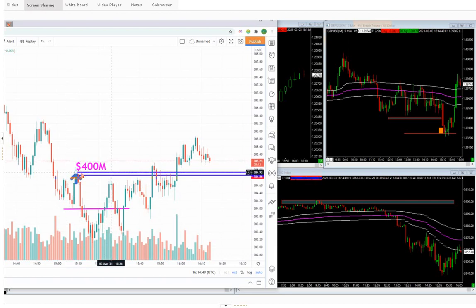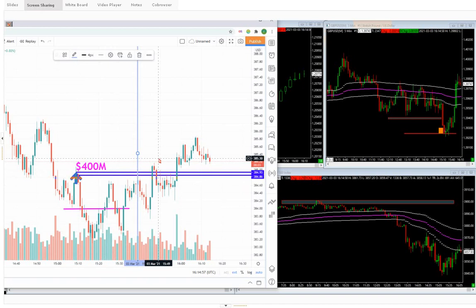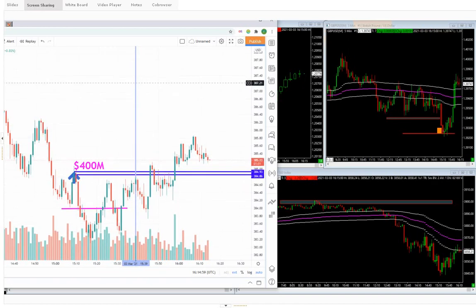So when that information comes to light around about 1540, when you finally catch up with what's been presented, your job then becomes to watch these areas and say, you know what, if I could get a little buy trade into this phase, I think I could probably make some cash on the buy side of the book, because you've now got a $400 million buyer above you.